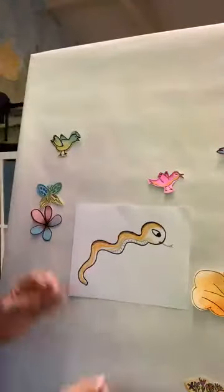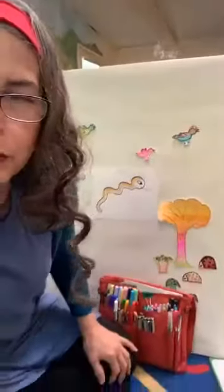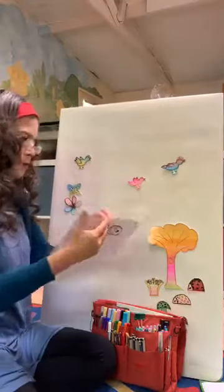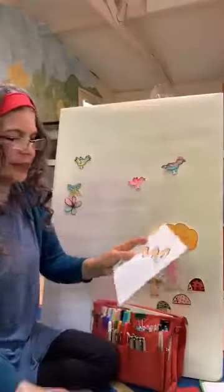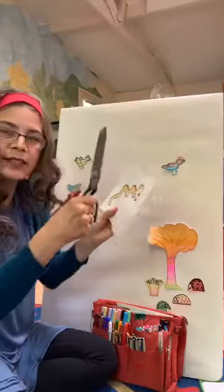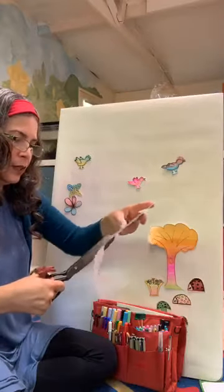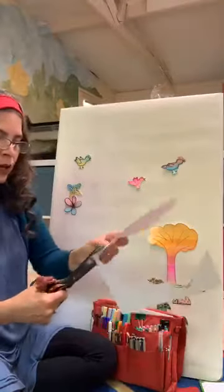Okay. So now let's move you guys back again. And I'm going to now cut it out. So we'll leave that for later. And now let's cut it out. Are you ready? And then we're going to put it on a stick. So now you can get your scissors and cut your art. And you don't have to cut it really close to the edge. Sometimes it's fun if you leave a border around the edge.